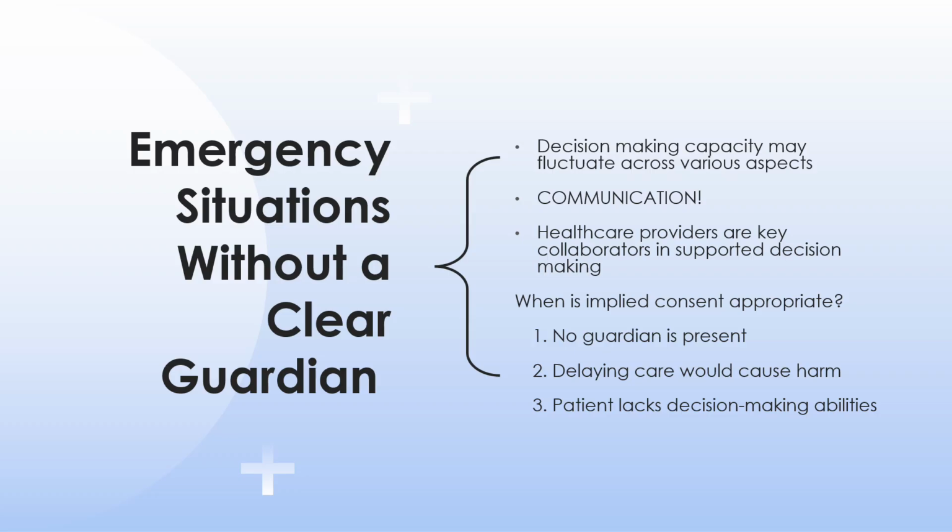For good communication with these patients, or with any patient, it is important to understand their understanding level and to use as much plain language as possible. So avoid medical jargon, make sure you're using different forms of visualizations and different ways that they can understand things, and use plain language as much as possible. This is super necessary.